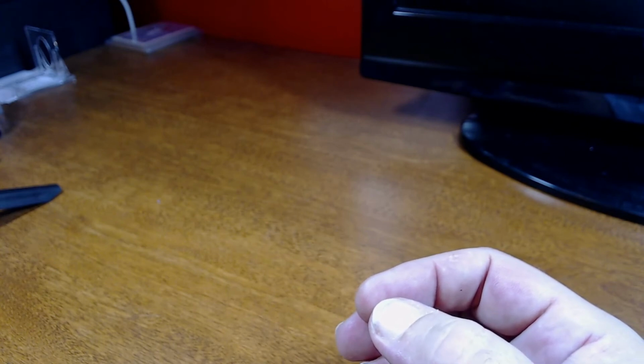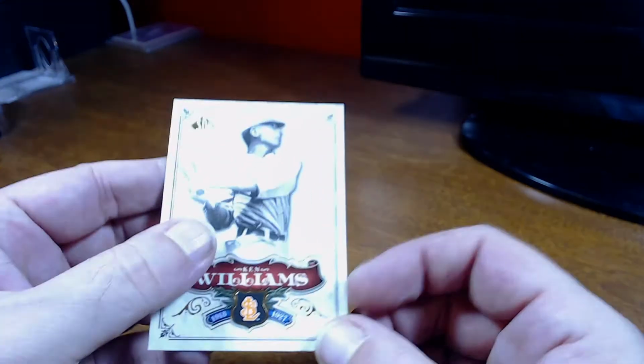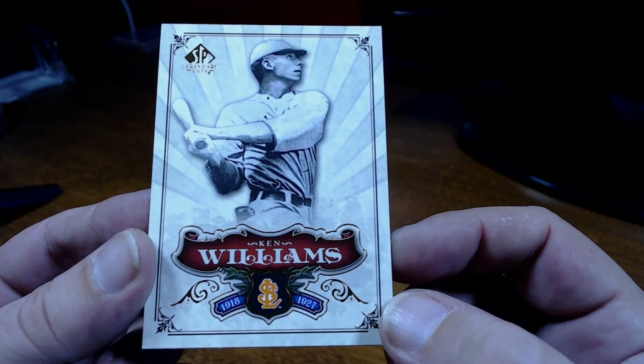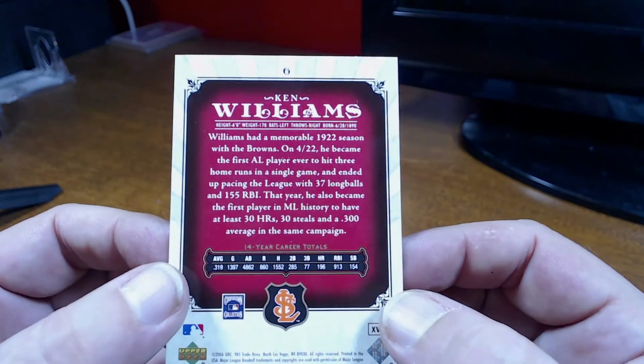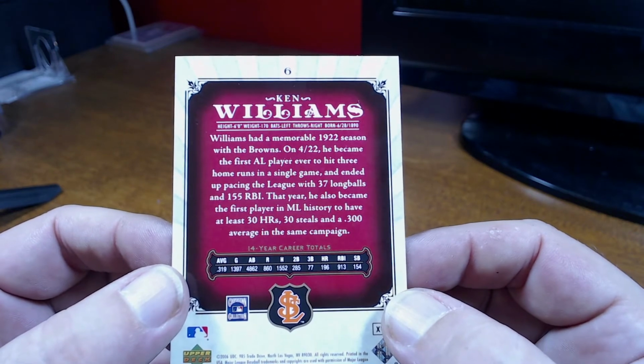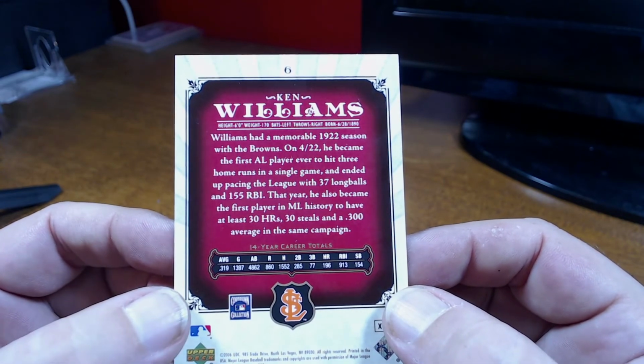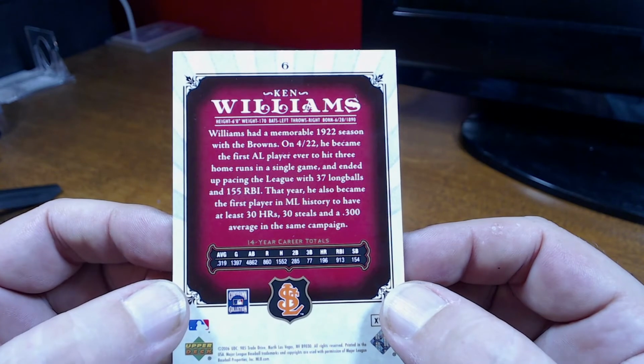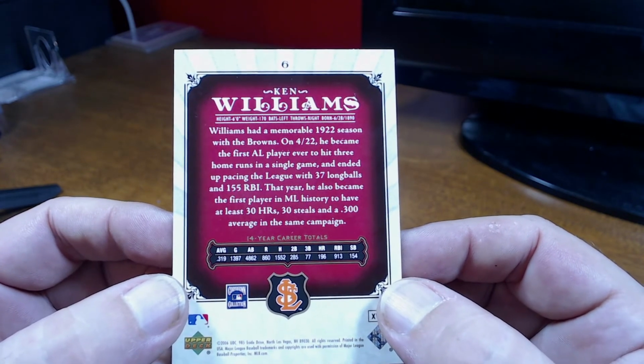Just a couple more here. Another good set to know about, especially some obscure players who had a historical significance on the game, are the Upper Deck SP Legendary Cuts. And this is from 2006. And this is for a player named Ken Williams. I don't know who Ken Williams is, but Williams had a memorable 1922 season with the Browns. On April 22nd, he became the first American League player ever to hit 3 home runs in a single game, and ended up pacing the league with 37 long balls and 155 RBIs.